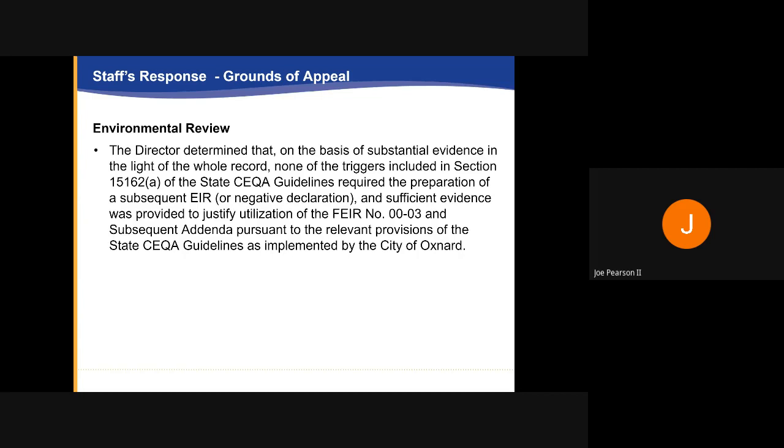The director determined that the project met the requirements of the River Park Specific Plan in terms of its location within Planning District B and will be subject to the residential and commercial square footage limitations within Chapter 2 and 7 of the River Park Specific Plan, which identify the development scenarios, which I will touch on later in this presentation.